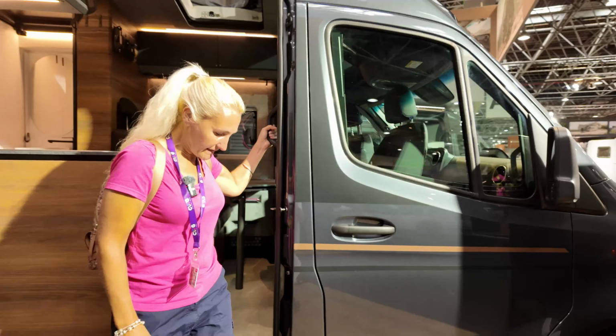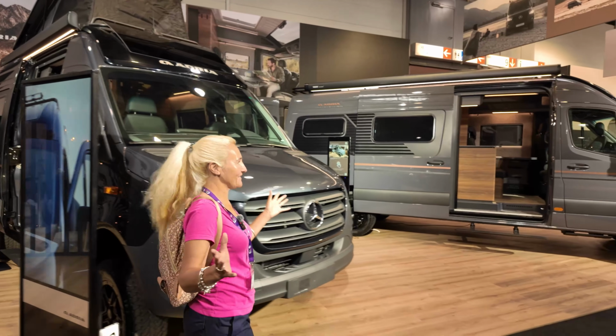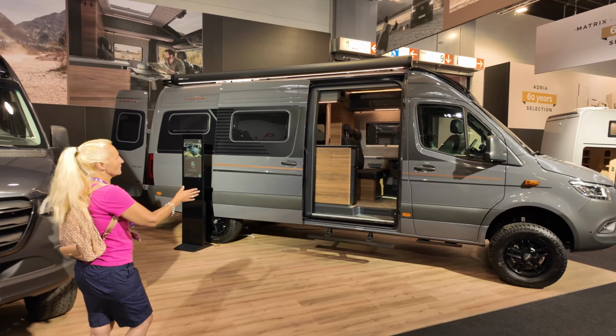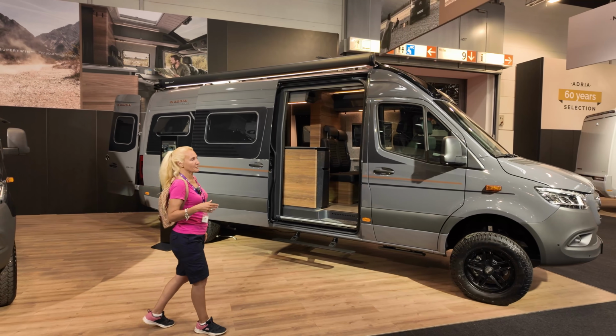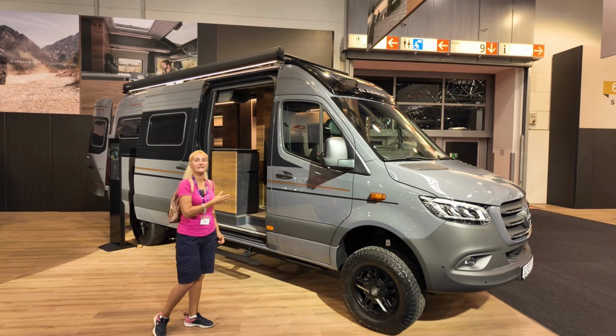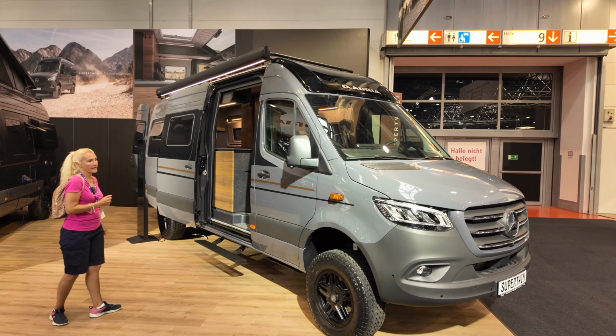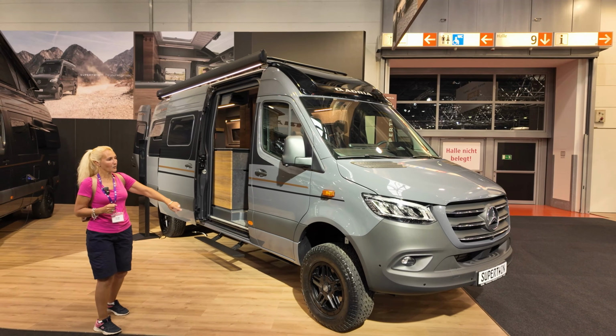Right, last but not least, I'll try not to fall out myself. Let's go and have a look at the new 700. So this is new for 2026. There's been a lot of interest in this one. It's still again on Mercedes, but this is now 7 metres long. All-wheel drive, so it's got the 4x4 capability on it, the black wheels.